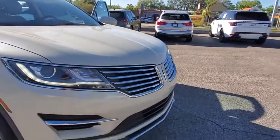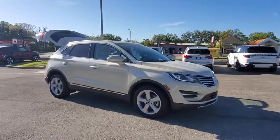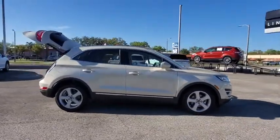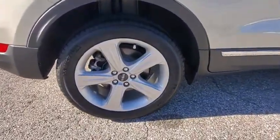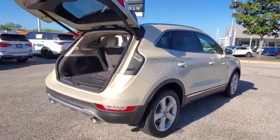A great choice today with the 2018 Lincoln MKC. The Lincoln MKC is a stylish and nimble handling luxury crossover vehicle. With a long list of standard features, the MKC is sure to please. The exterior and interior offer a contemporary look that is sure to turn some heads.